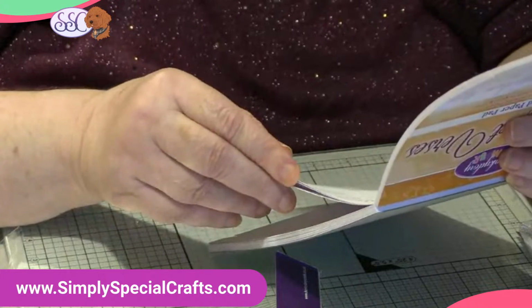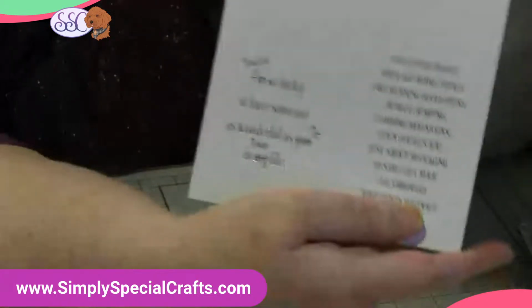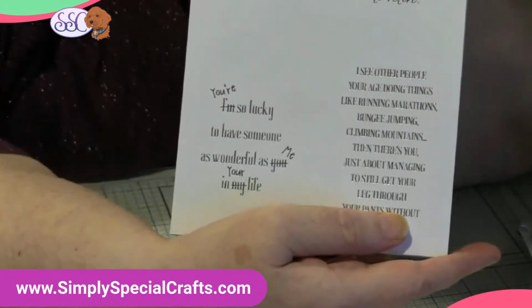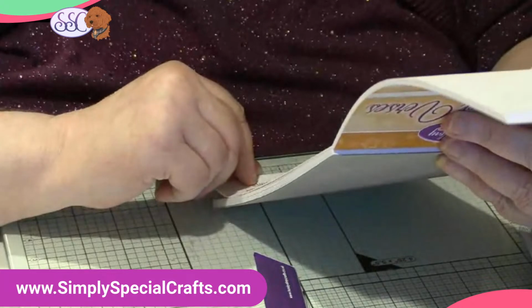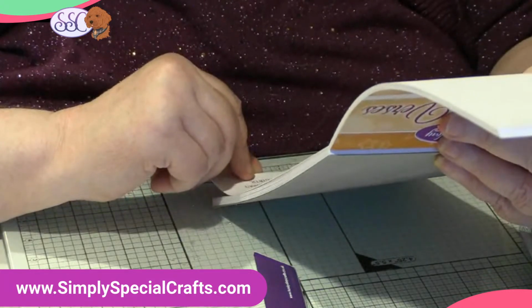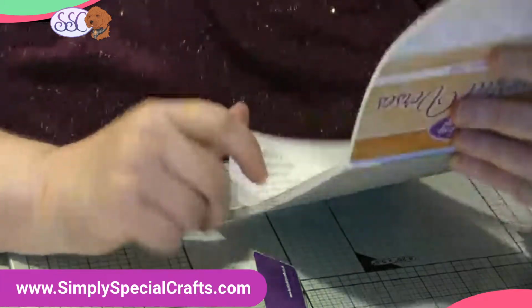You're so lucky to have someone as wonderful as me in your life, but they've crossed out the "your." They've reversed it. I'm so lucky to have somebody as wonderful as you in my life. Last one. I see other people your age doing things like running marathons, bungee jumping, climbing mountains. And then there's you, just about managing to still get your leg through your pants without falling over.